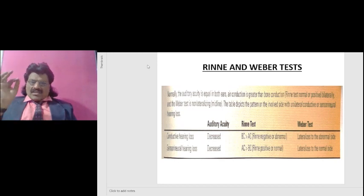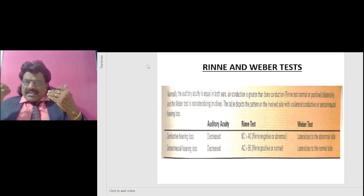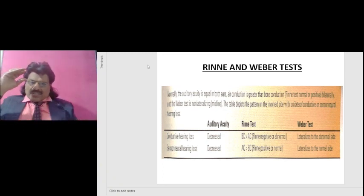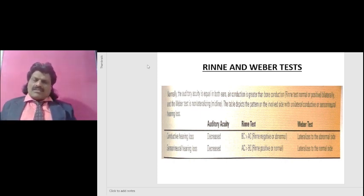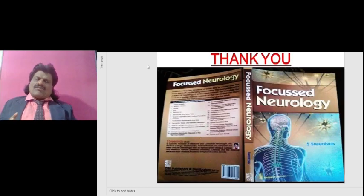In conductive hearing loss, the auditory acuity is decreased. When we check the RINNE's test, bone conduction is better than air conduction, that is RINNE's negative or abnormal. But when we test with the WEBER's test, it is lateralized to the abnormal side. When we compare it to the sensory neural hearing loss, the auditory acuity is again decreased. In RINNE's test, air conduction is better than bone conduction, that is the RINNE's is positive or normal, and when we do WEBER's test, it is lateralized to the normal ear. So by just testing with these two tests, RINNE's and WEBER's test, we will be able to find out whether it is a conductive hearing loss or sensory neural hearing loss and which ear is affected. So these are the wonderful concepts of RINNE's and WEBER's test.